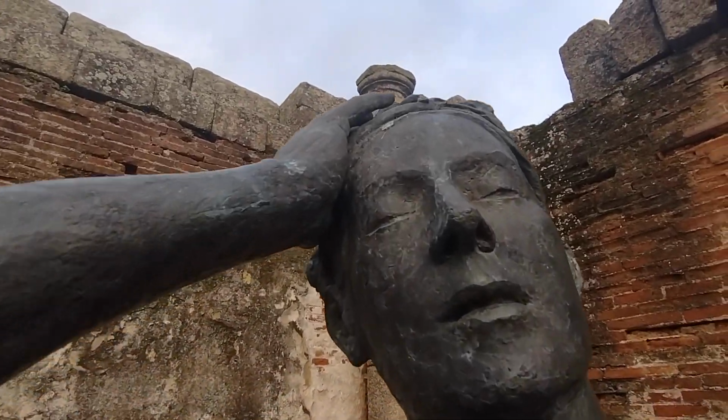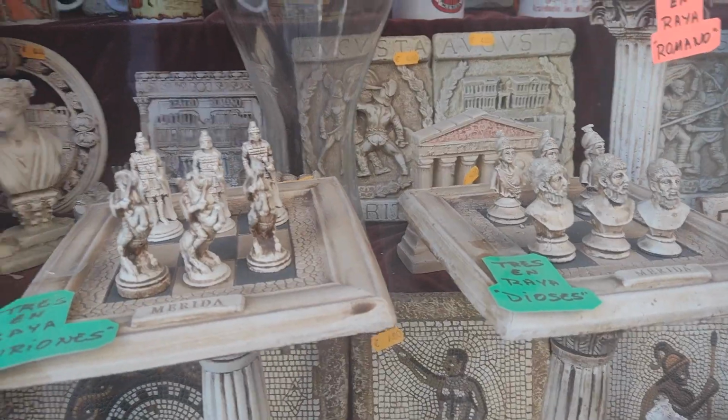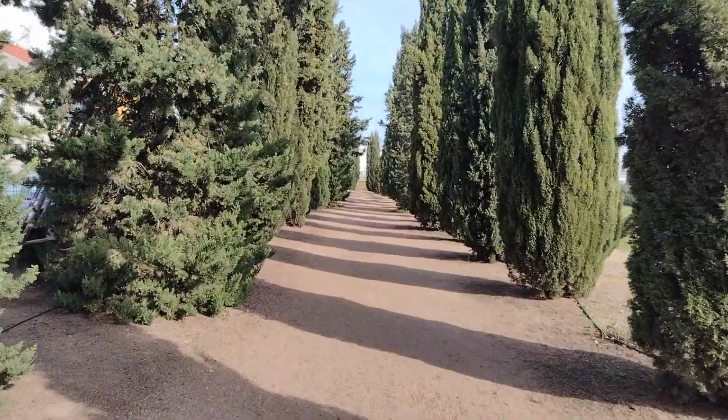That's it for our best things to do in Merida, Spain. I can see ourselves coming back here many more times in the future.